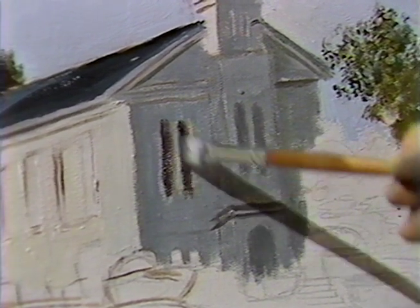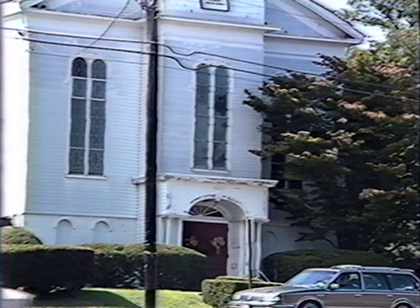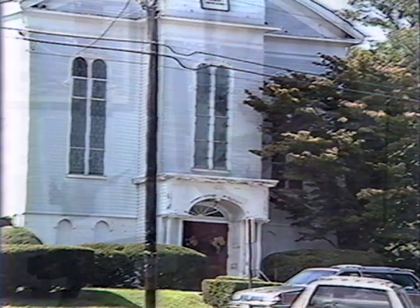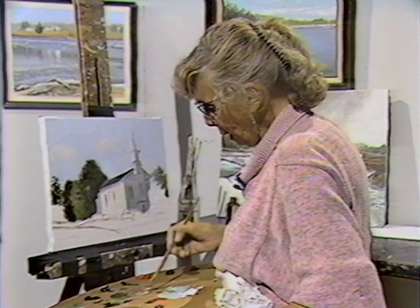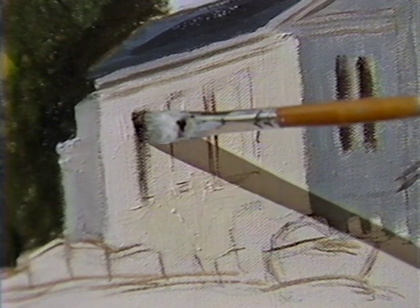These little windows here that look dark from a distance have to be put in just as little dark lines, and then the details can be put in somewhat later. They have diamond-shaped forms to them. The four windows on the east side of this building are not arched. They are just long, nice dark rectangles, 4 of them.